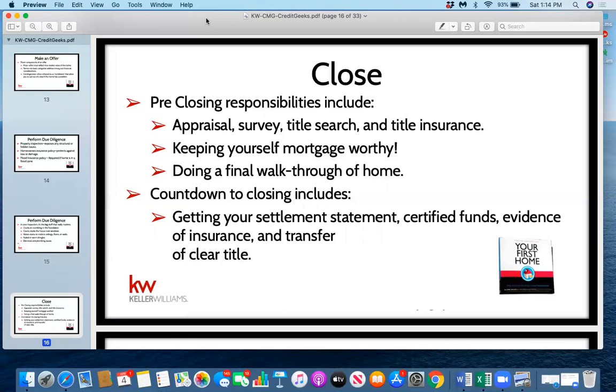It's not that you couldn't do it. Some people can, but you definitely want to check with your mortgage lender. Check in with me before you make any major purchases after you've been pre-approved. That way we can make sure that you're not going to make yourself unmortgage worthy, basically. So just keep things the same while you're going through the process. Don't make any major financial decisions. And that's keeping yourself mortgage worthy.